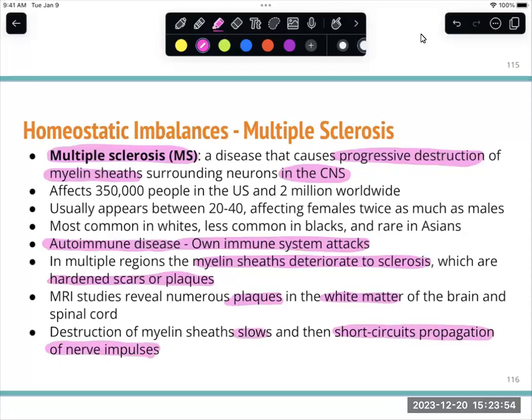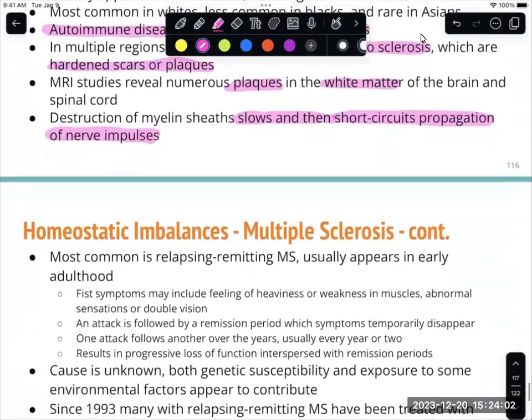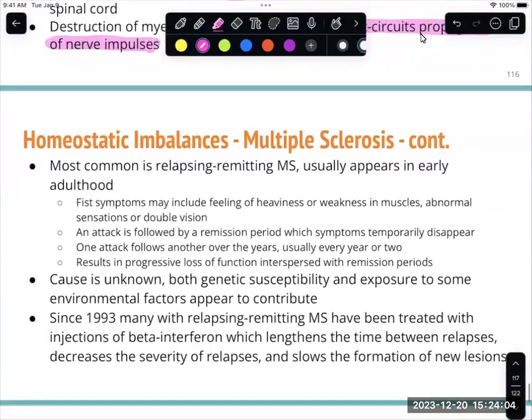So it's going to slow down because that myelin sheath speeds up that information. Getting rid of that myelin sheath slows everything down. People who have multiple sclerosis kind of go through this relapsing remitting, where they have symptoms, it kind of just goes away for a while, then the symptoms come back, then they'll go away, then they'll come back, then they'll go away. Since it usually appears in early adulthood, in their early 20s, the first symptom usually is heaviness or weakness in the muscles, abnormal sensations, or double vision.